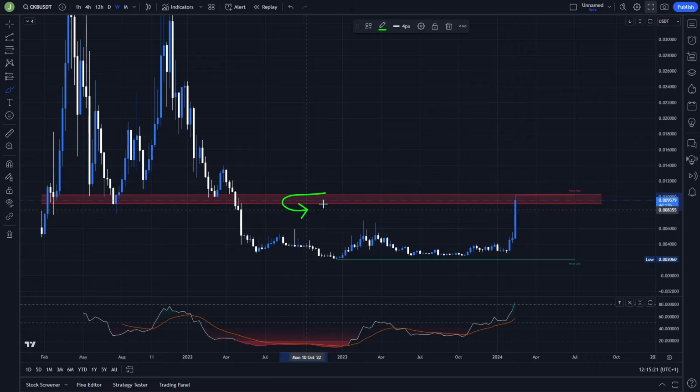The reason why this resistance is so important is that, for example, here it was an important support on the weekly time frame, here as well, here as well, here as well, and here after breakdown and resistance confirmation there was a pretty big fall. So right now, if there is a breakout and then support confirmation, then I think there can be a pretty good opportunity to open a long-term long position.